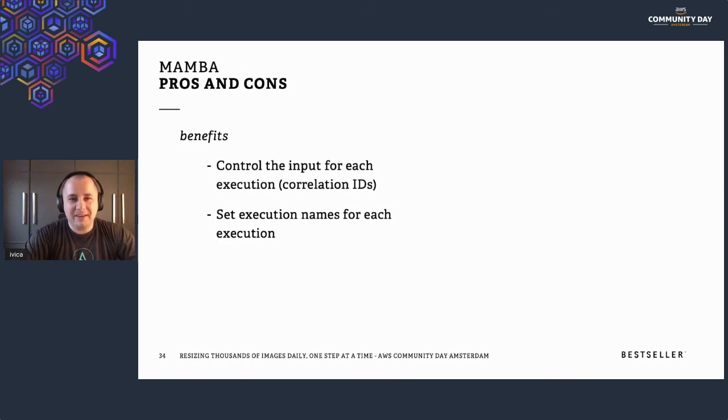The most obvious thing that we gained as a benefit was keeping all the S3 events in case of downstream failures. But next to that, we could also control the input for each execution. We could basically control each event. And this allowed us to insert things such as correlation IDs into each execution payload. And then this correlation ID gets included into the application logs. So when that log archaeology does need to happen, it's much easier to trace one event through a series of functions and a series of steps in a step function.